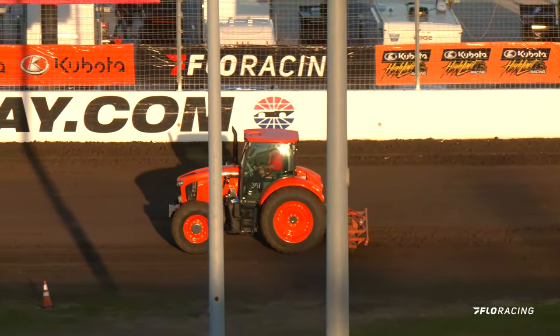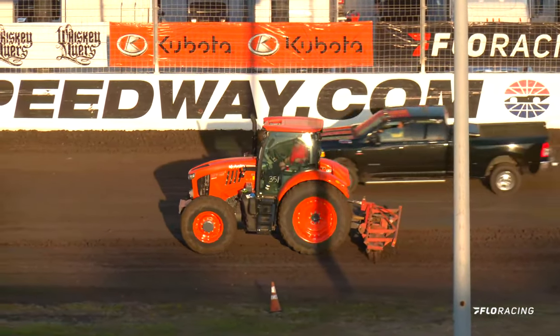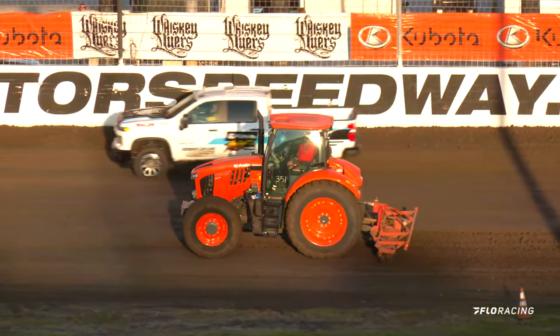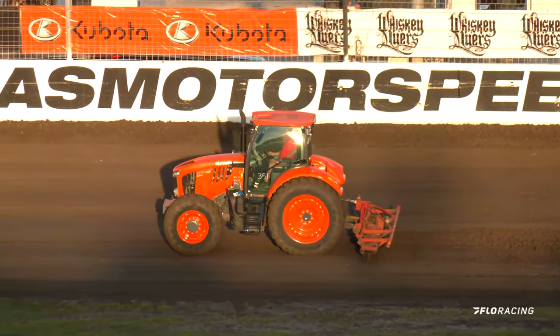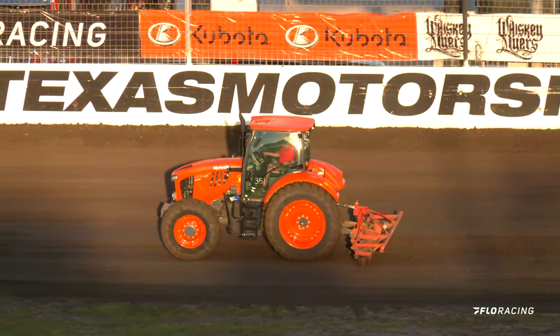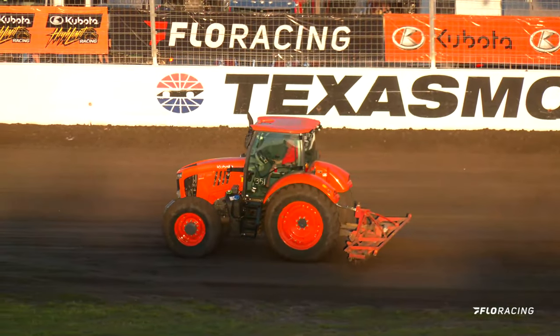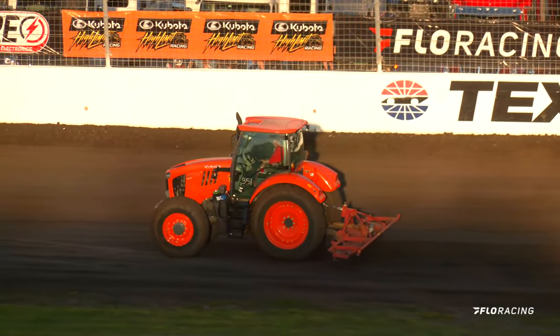There's a good look at one of our Kubota tractors making the rounds here at the Texas Motor Speedway dirt track. Also, race fans, we want to remind you to please do not take down any of the banners here tonight. We need those to stay up until at least the checkered flag falls on tonight's feature event. So please do not take the banners hanging around the racetrack or behind the grandstands either.